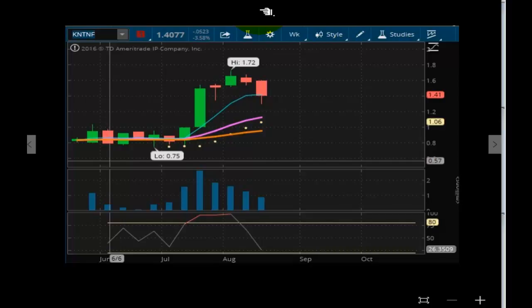All right, taking a look at another one. This one is K92 Mining, ticker symbol KNTNF. This one is in a positive pulse wave right now, coming off of the highs of 172. It's kind of moving like the other chart, almost identical. So this one has major support at 106, and it should be able to bounce from there and be well defended there.